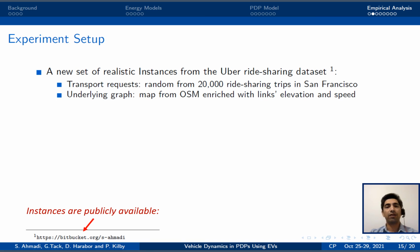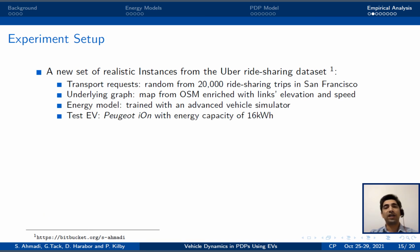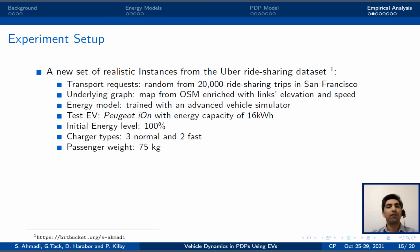The data file includes the GPS logs of more than 20,000 ride-sharing trips in San Francisco over 1 week. For the underlying graph, we extract the San Francisco road network from OpenStreetMap and enrich the graph edges of the road network with elevation and speed data using online APIs. For the test EV of this study, we use an advanced open source EV simulator to learn our energy models and energy coefficients. We also picked 5 charger locations in the map, 3 of them normal and 2 fast chargers.